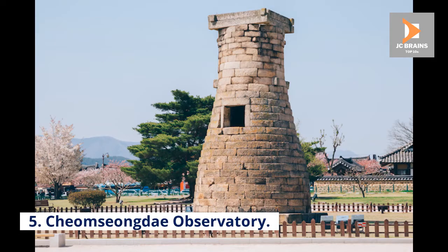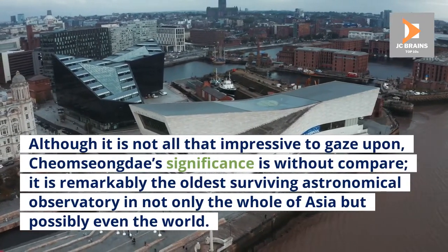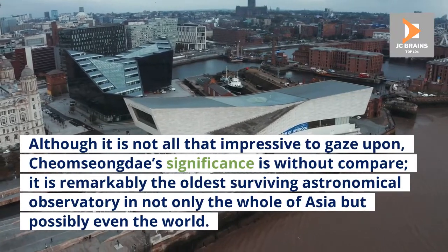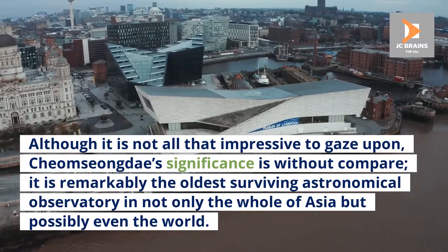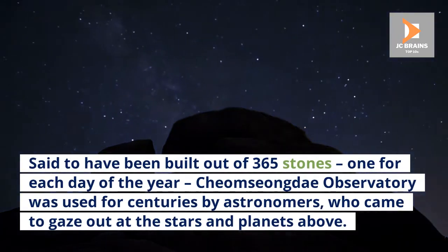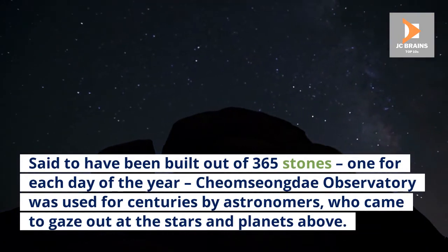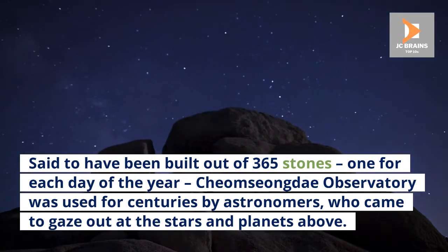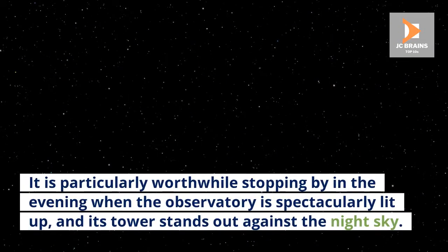5. Cheon Observatory. Although it is not all that impressive to gaze upon, Cheon's significance is without compare. It is remarkably the oldest surviving astronomical observatory in not only the whole of Asia but possibly even the world. Said to have been built out of 365 stones, one for each day of the year, Cheon Observatory was used for centuries by astronomers, who came to gaze out at the stars and planets above. It is particularly worthwhile stopping by in the evening when the observatory is spectacularly lit up, and its tower stands out against the night sky.